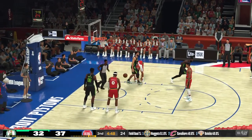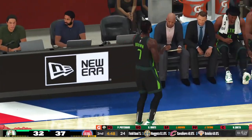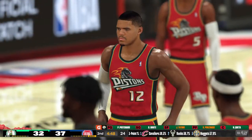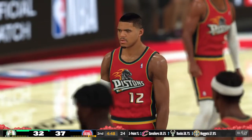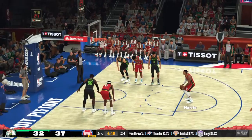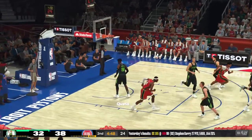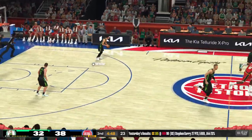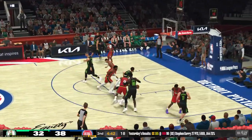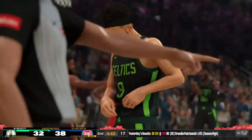That's good from Harris. Porzingis is checked in for Jaylen Brown. And Harris drops them both. And here's White. He'll bring it up for Boston. 6-point game. And 2 free throws coming up, unable to get that one to go with all the contact.